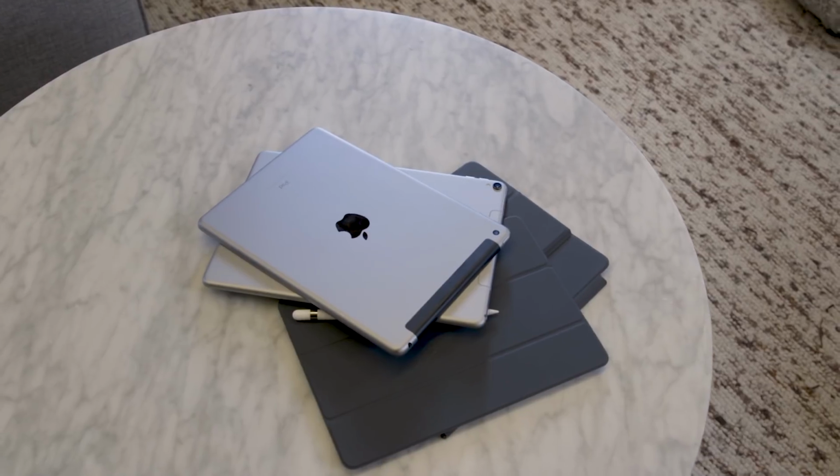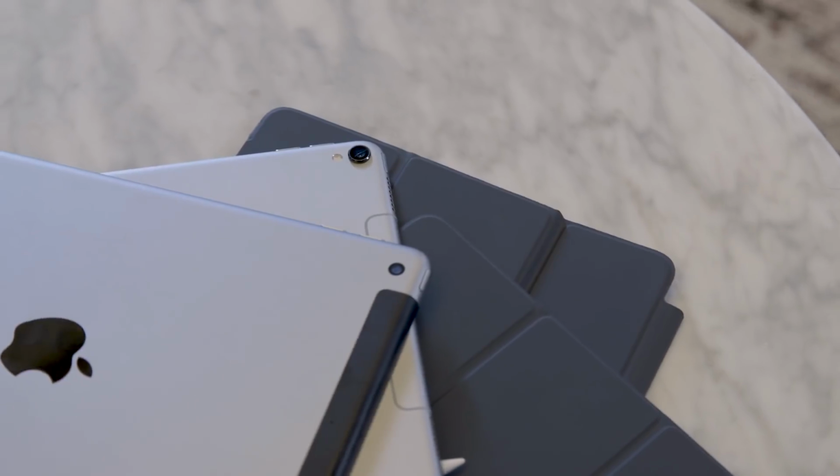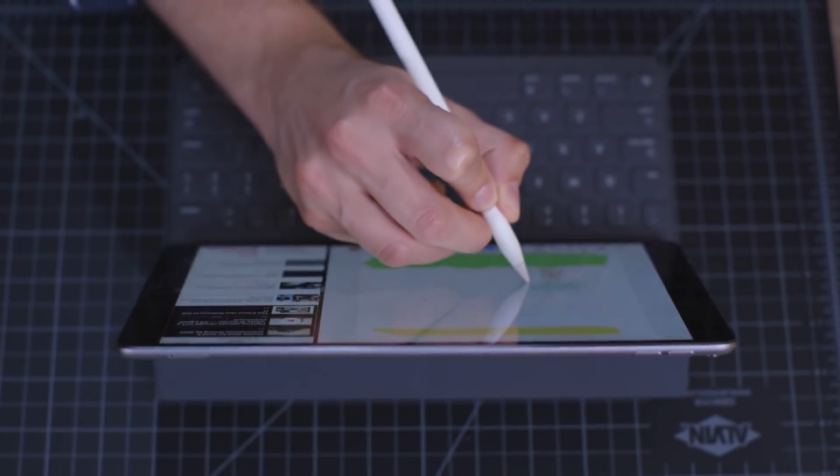So this year, the real question isn't, is this iPad any good? Because of course it's good, it's an iPad. No, the real question is, should you spend twice as much to get this thing, the iPad Pro? Well, let's look at the differences between these two iPads and see if it's worth it. So the first thing you'll notice is that the iPad Pro has a bigger screen. It's 10.5 inches versus 9.7.